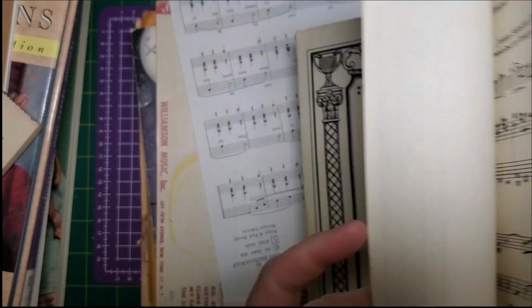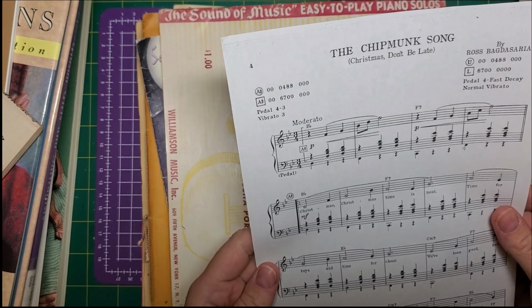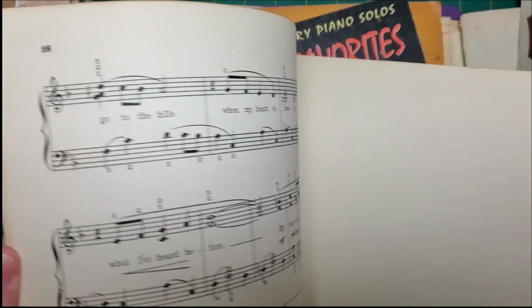Almost a single page. Thought they might make nice. This is just a page. Might even be a photocopy. Yeah, Christmas time is near. This is The Sound of Music, and I like that it's landscape. We know all these songs.